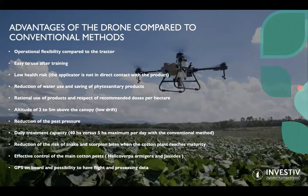Also, you have a low drift. The drone is just 2 to 5 meters above the plants, so the drift is low. You have the reduction of pest pressure. You have a daily treatment capacity of 40 hectares in cotton, based on our experience, versus 5 hectares maximum per day with a tractor, for example. You have a reduction of the risk of snake and scorpion bites when the cotton plants reach maturity. This is very specific to cotton.